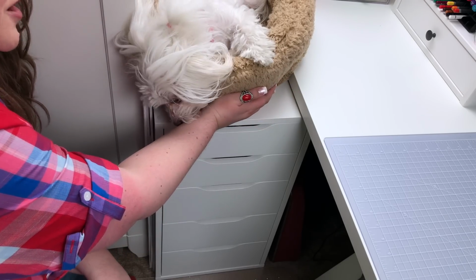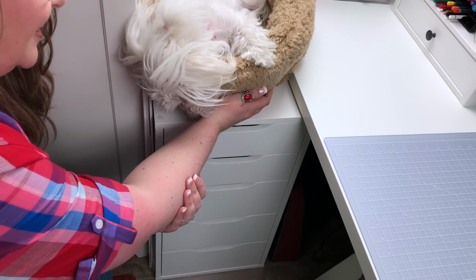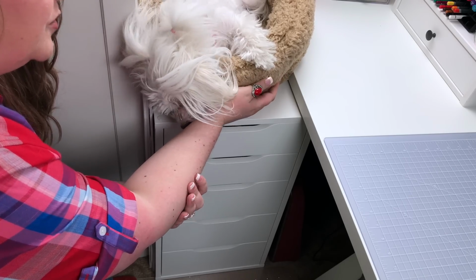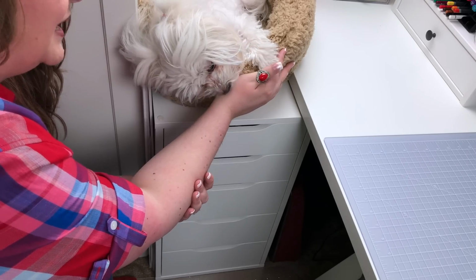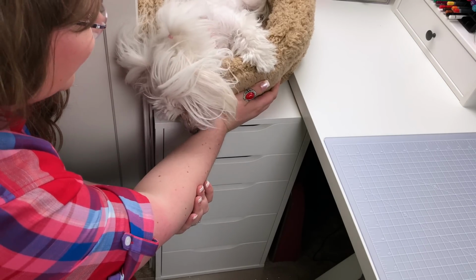She is pretty small, so she fits perfect on top of this Alex drawer cupboard here. And this little bed has been perfect for her. It's super soft, super warm. In the summertime, it's going to get really cold in here again when I start running my AC. So it will keep her nice and warm right here. I love it.